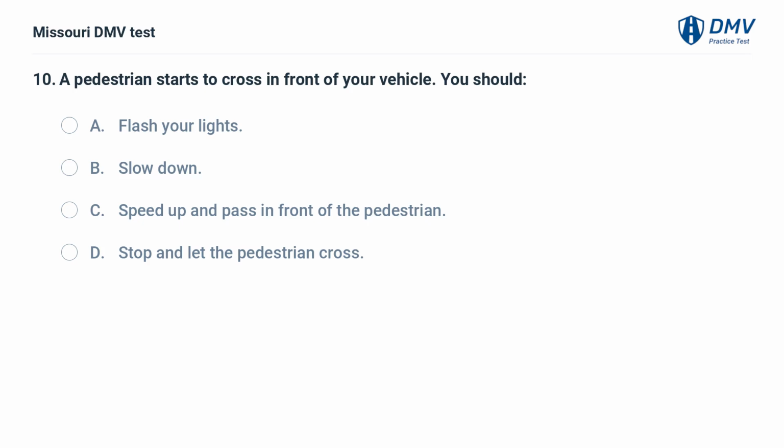A pedestrian starts to cross in front of your vehicle. You should: A. Flash your lights. B. Slow down. C. Speed up and pass in front of the pedestrian. D. Stop and let the pedestrian cross.